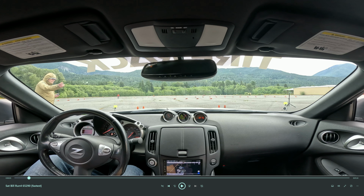In this first section, we got a fairly tight section. We got a tight left-hander followed by a tight right-hander. And I could take all of that in first gear, so I do that.